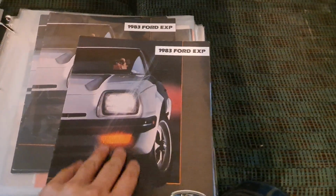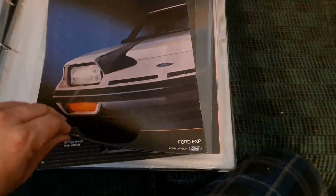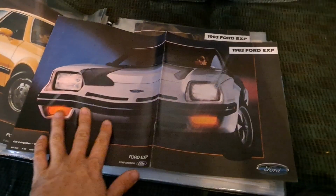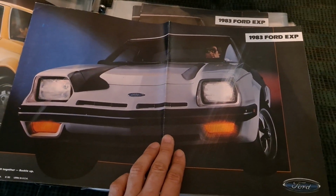You can see in front of me is a 1983 Ford EXP brochure. Nothing too crazy, but it's pretty cool. You can see that it's made in August of 82, so it's definitely what I'd call the 83 manual. This is the front cover and back cover. When you fold them out, you get this really cool looking portrait.